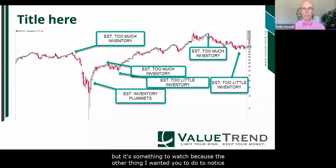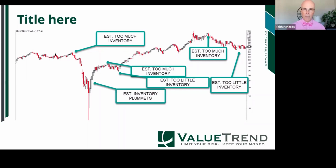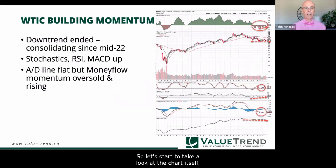Because the other thing I wanted you to notice on that chart was that nothing stays the same. It tends to go in clusters. Well, we had a cluster up here of too much inventory, and now we maybe don't have enough. We'll find out. So let's start to take a look at the chart itself.